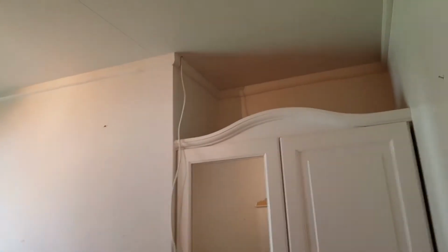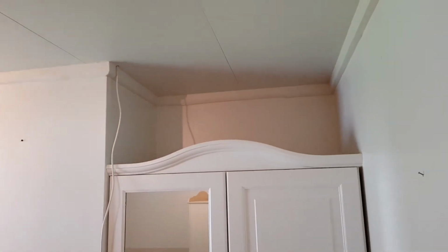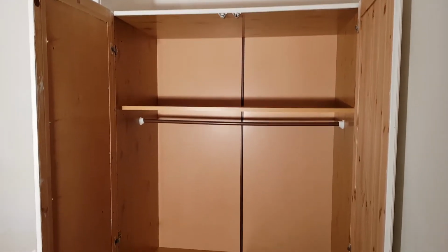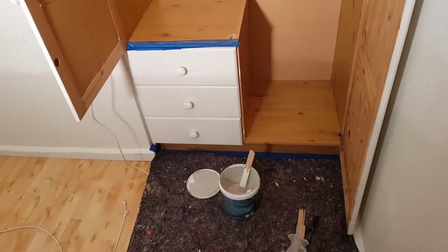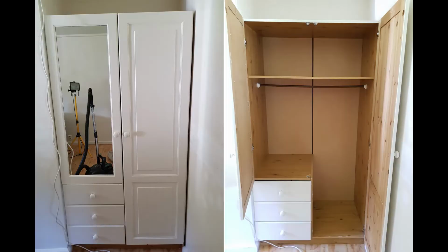So this is the closet before the makeover, so to speak. I sadly didn't film a whole lot before I started because I was very excited to get started, you know, silly me, forgot about that. But as you can see here, I did take some pictures for you to have a bit of a look at. This is the inside of it and the outside of the closet, and I did a lot on the inside without showing you, but it was boring anyway.